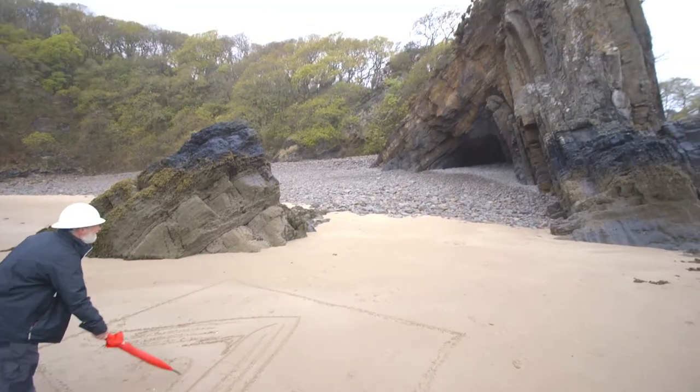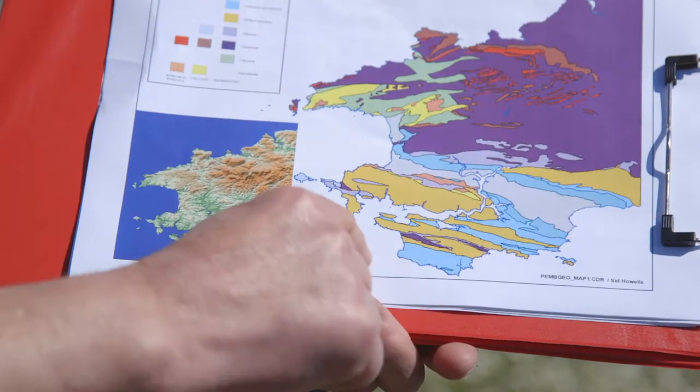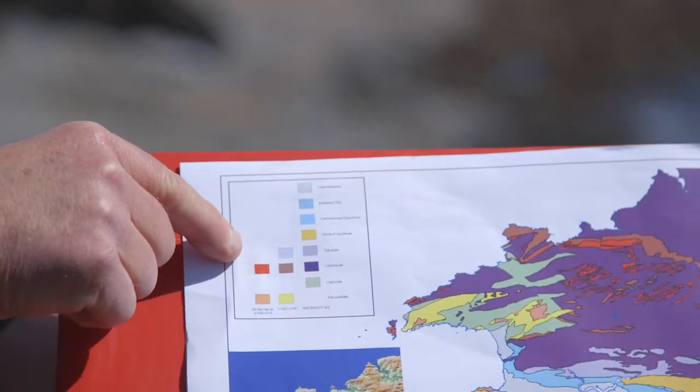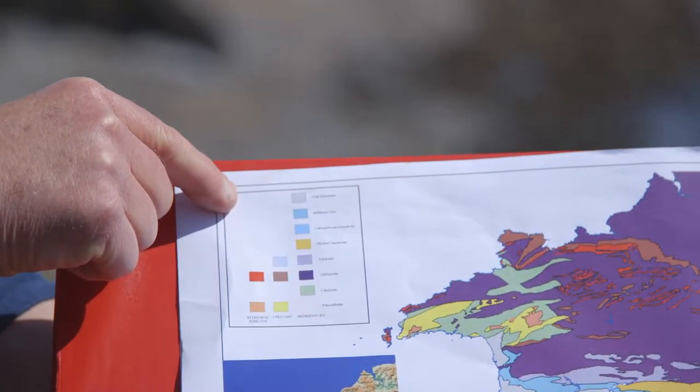We've got 200 miles of amazing coastline with a clean geological exposure, a very wide range of rock types in age, from late Precambrian right through to late Carboniferous. There are fantastic locations nearby for teaching geology.